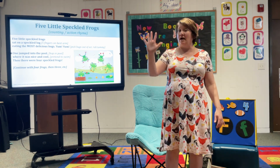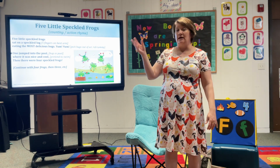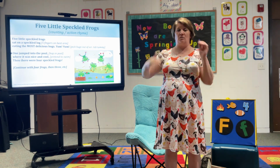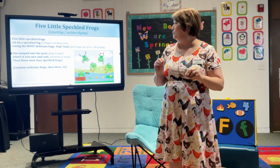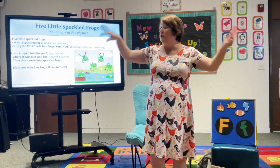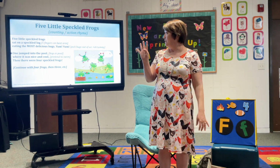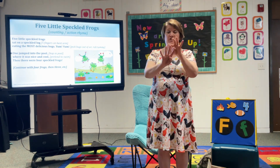So it says five little speckled frogs sat on a speckled log eating the most delicious bugs. So we're going to eat our bugs, and then we're going to go yum, yum. One jumped into the pool, and we're going to pretend we're swimming where it was nice and cool. And then there were four little speckled frogs. Okay, so one, two, three, four.